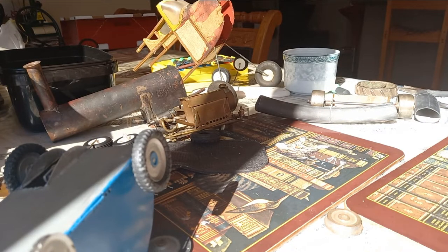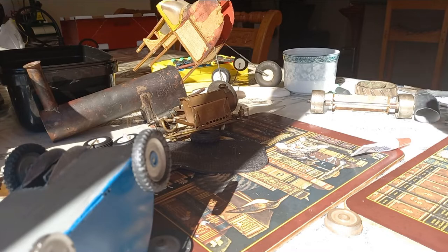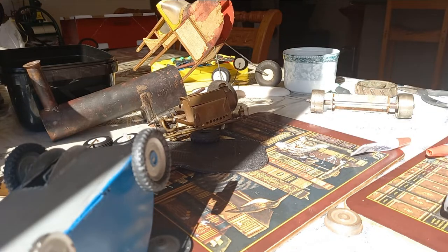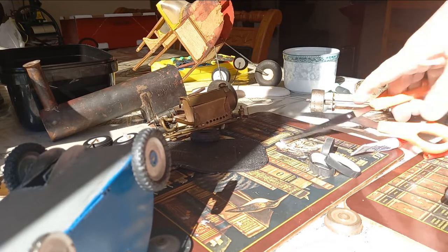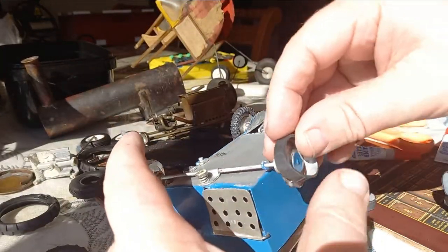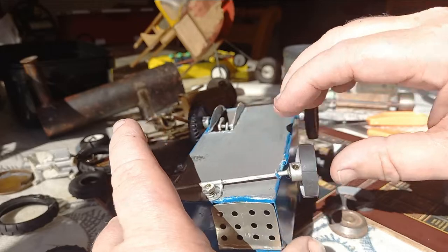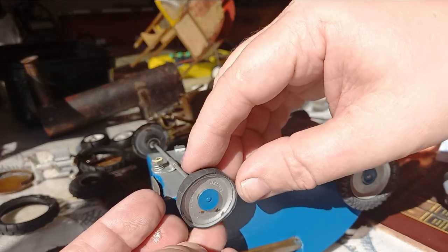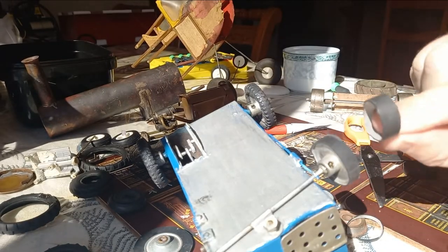And we also need to make some rubber rims for that. This is the best I've got. This is a bike tire. We need as straight as we can go. I said straight as I could go. Let's have a look at these. Okay, that'll do, and that's about right.